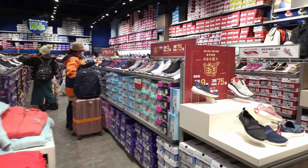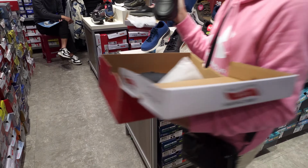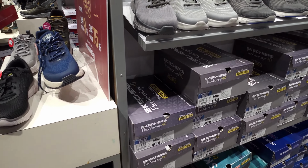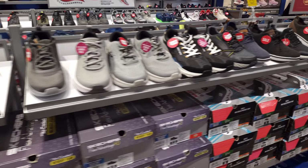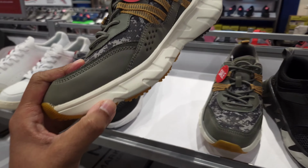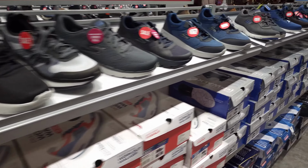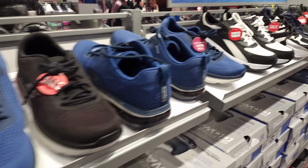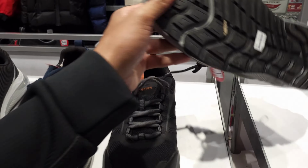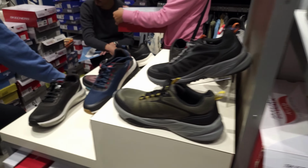Here I did try to check out some of the shoes. I didn't want to buy something, I just wanted to check the discounts and other things. Yeah, they really give some good discounts. I believe this is Nike, or Adidas maybe. That one looks nice. This one looks great. Yeah, I see the word sale, which means they have some really good discounts.